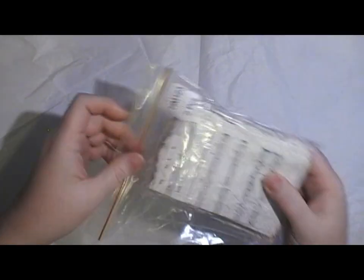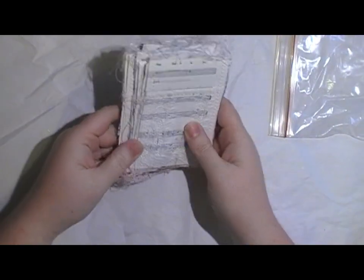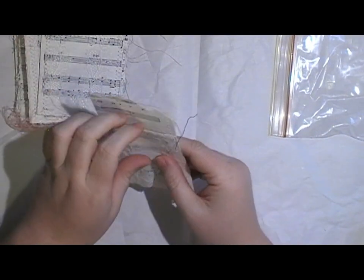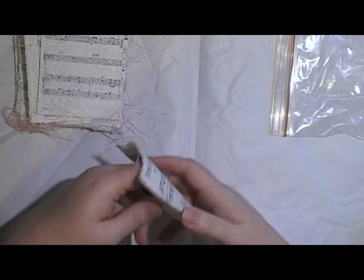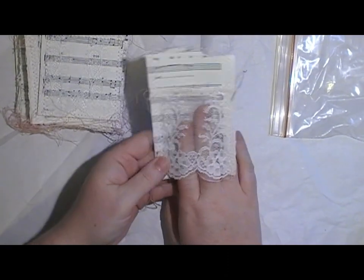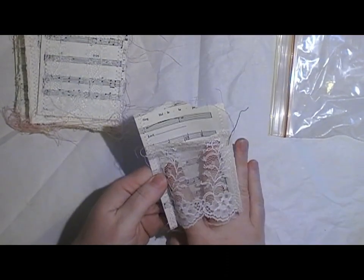So that's halfway through my box. What else have we got? Oh, then I was experimenting some more. So these ones are all made out of music paper. They're like a little library pocket. They've got music paper on the back and music paper on the front, but then they've got lace on the front.